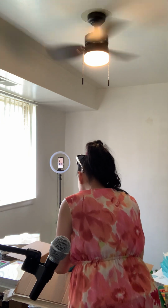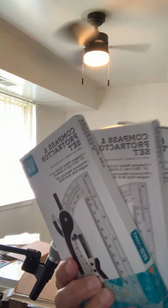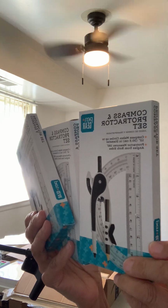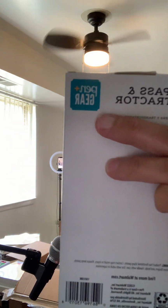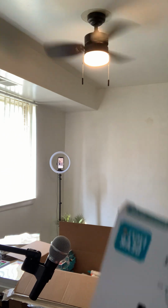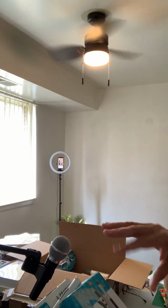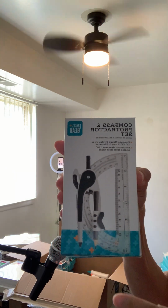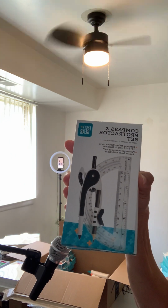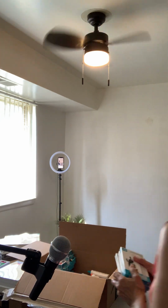And also, these are the compass and protractor sets. I purchased some of those as well. This is Pen Gear too, see? Your company is your brand. Pen Gear on the back, Pen Gear on the front. So when they're drawing and measuring, this would be perfect for the letter D. Trace around it to make some letters, some alphabets, then cut it out with the little scissors they have, and glue it on a regular white paper.